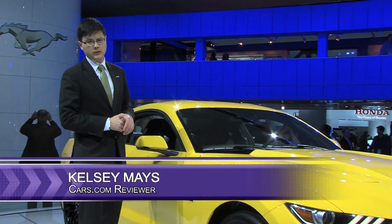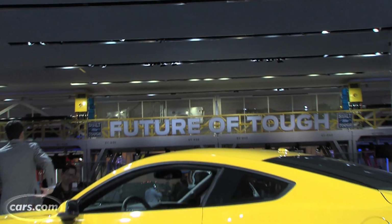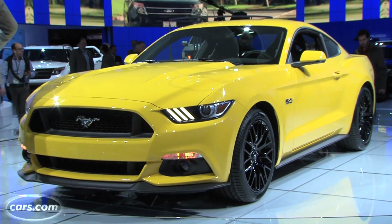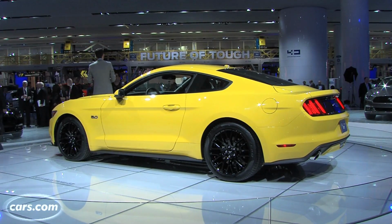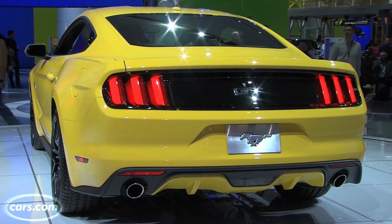We are at the 2014 North American International Auto Show in Detroit, checking out Ford's completely redesigned pony car. The prior Mustang spent about 10 years emulating the 1964 and a half original. This Mustang now emulates the late 1960s Mustang Fastback. But lest you think that this is another throwback Mustang, Ford is on a mission to prove that it's a horse of a different color. So saddle up, let's take a look.